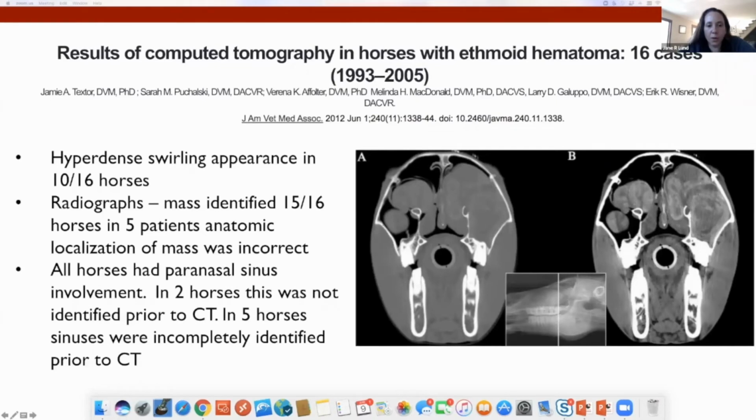So this is with a relatively wide window and then narrowing the window. You can see in more of this soft tissue window, that swirling appearance becomes much more evident. On this machine, they scouted the horse so you can see where we are on the skull, what level we're at. And they did again compare these images to radiographs.